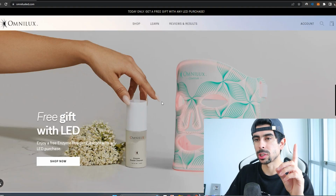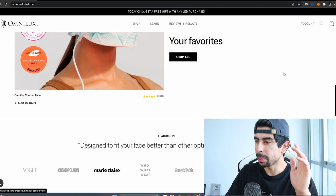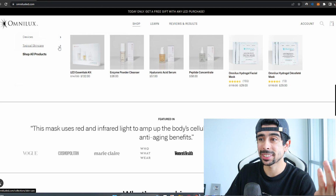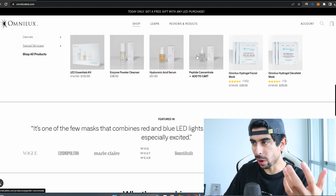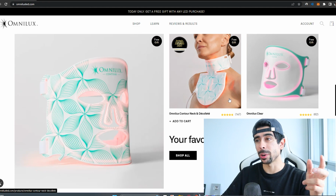The store I'm talking about is called OmniLux. And what you see here is exactly what they sell. It's these masks, but not just these masks. They also do other skincare stuff, but this is the main thing that they sell. It's just these masks. Now, of course, like I mentioned, they have some more skincare products that go well with the mask, but this is their main winning product, right?